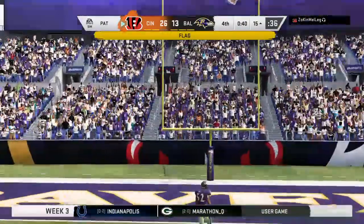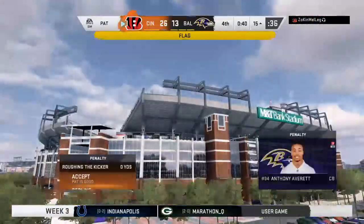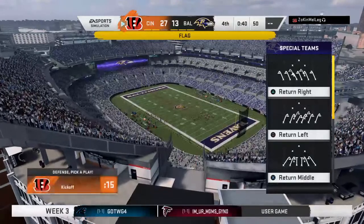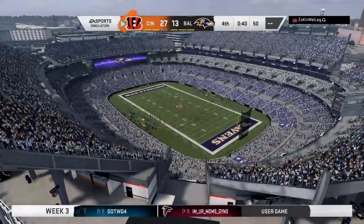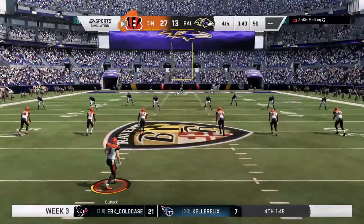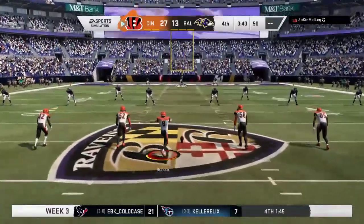The PAT is up and good, but hold on a second. There is a flag. They're down here in the fourth, and that personal foul penalty is not going to help. No, in these types of situations, players will tell you that's extra intensity. From where we sit, it's actually frustration, not a good play.